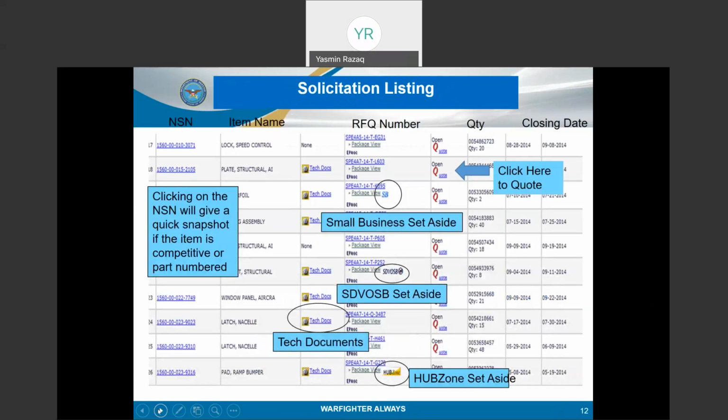This is a pretty busy screenshot, but when you put the information into the search pages and hit enter, this is what's going to pop up. Note that all the values that are in blue and underlined are actually live links, which will take you into technical data and let you see the technical data, or will take you into the solicitation. For the national stock number, the NSN, you can actually click on the NSN and it will take you to the technical requirements for that particular stock number, which we will show you what that looks like on the next slide.